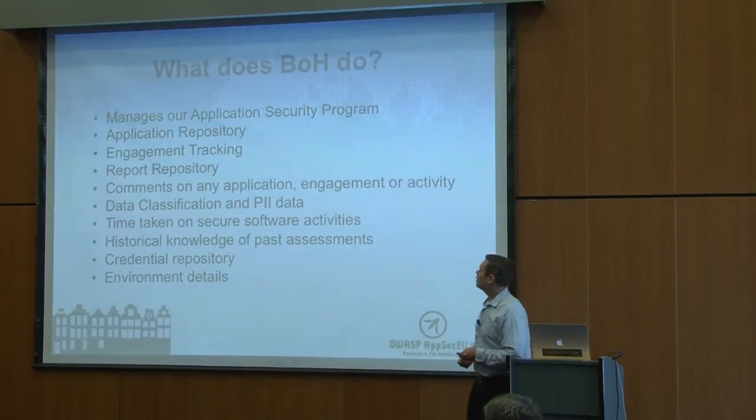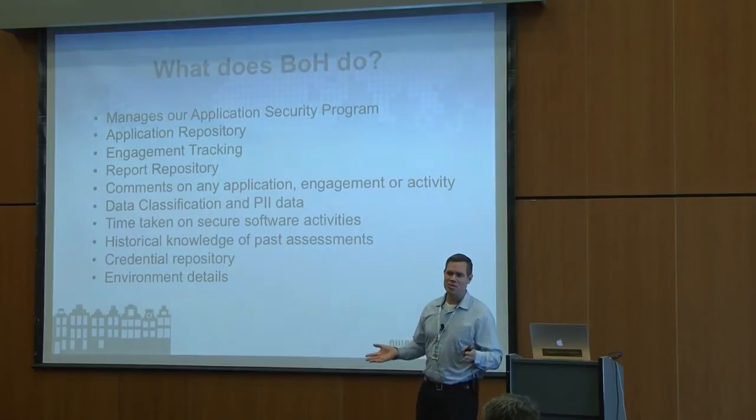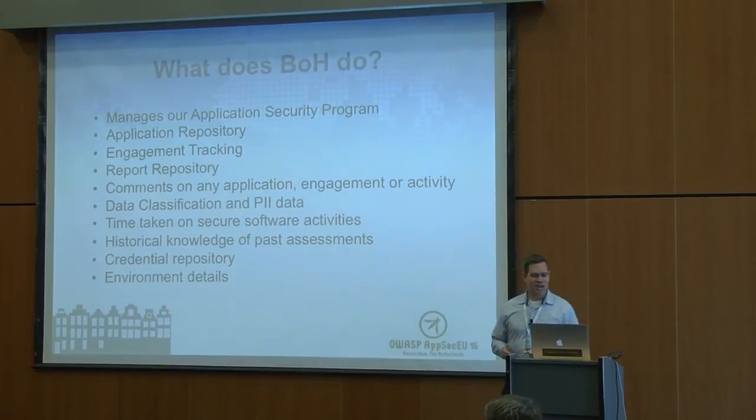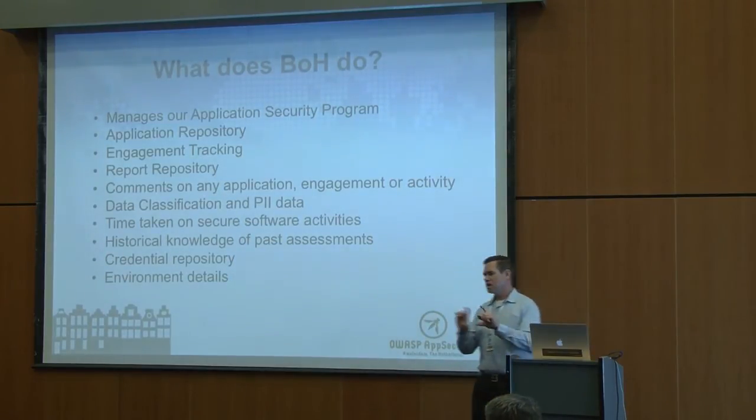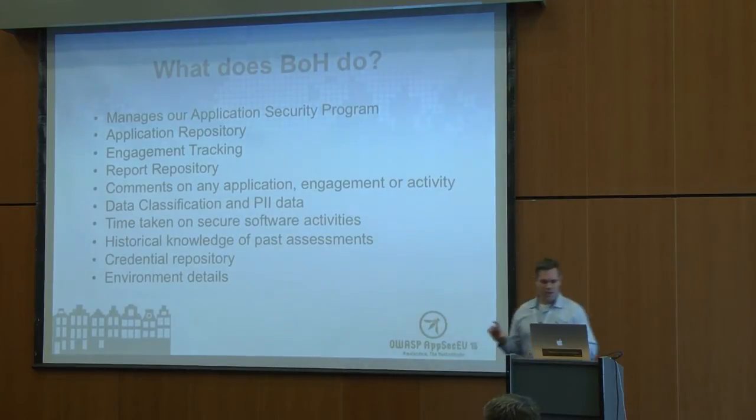So real quick here, what does Bo do? Well, the question is, what doesn't Bo do? This would be the better question, really. But anyway, it helps us manage our application security program, and it helps us have an application repository.